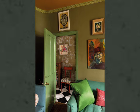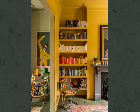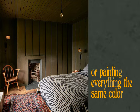Obviously, if you're a renter and you're not allowed to paint those things, there's only so much you can do. But if you're allowed to paint those things, do it. Painting these things either a slightly darker color than your wall color or a fun accent color can go really far in making your space feel put together.